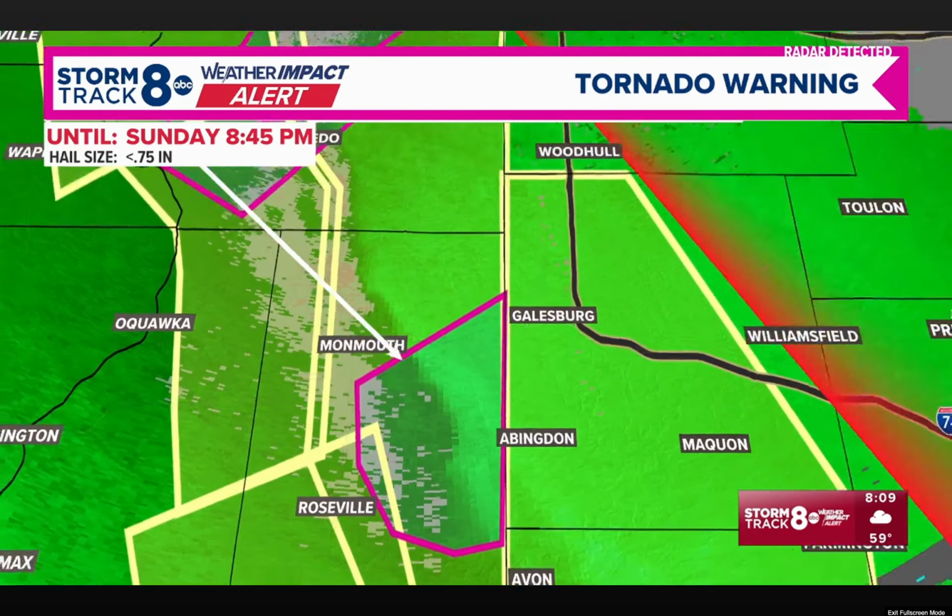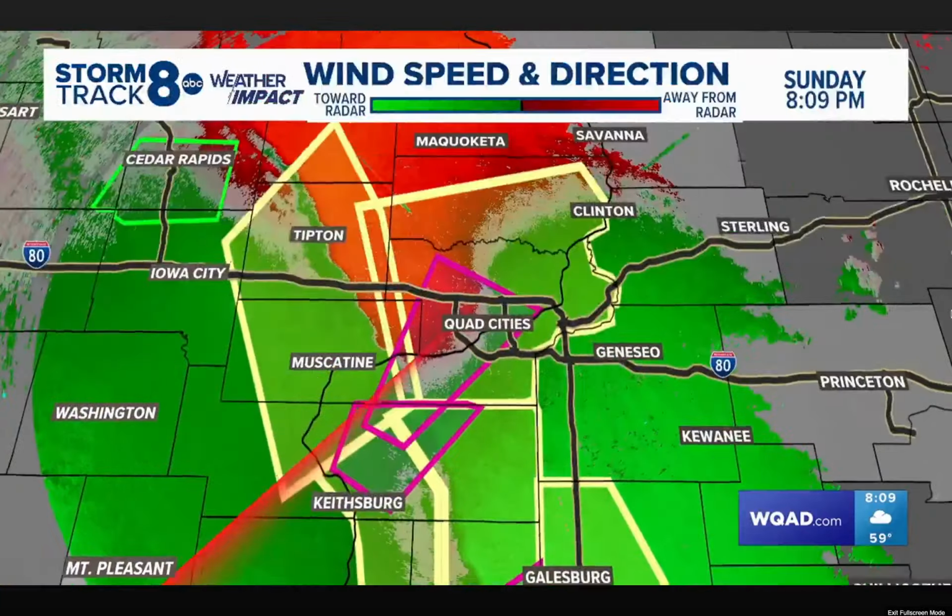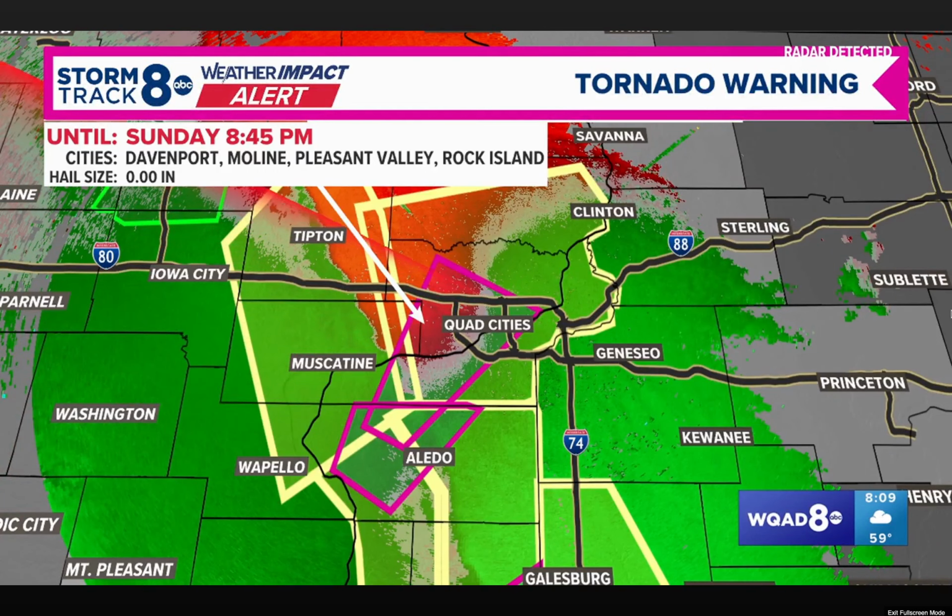If you're just joining us here, you can see we've got a numerous amount of warnings that just keep piling up one after the other, making sure that everyone is well informed of the situation that is taking place. And like I said, it's the information that I am getting from our friends at the National Weather Service. Any pauses that you hear from me are because I am looking at the new information that is coming from them.